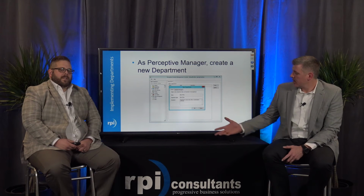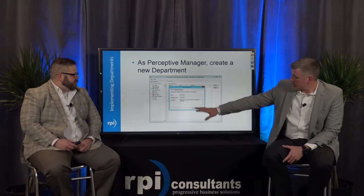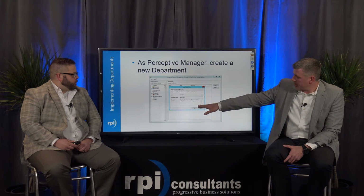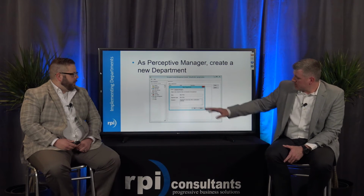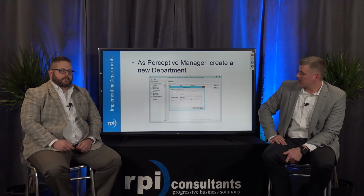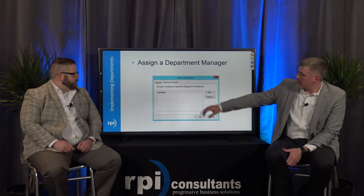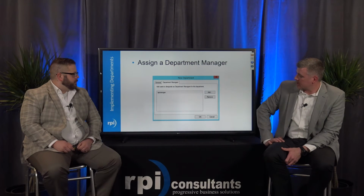So you'll see here, under cross-department, we have departments. And then you can select under New Department, give it a name, label, and description, just click OK. And then you've effectively created a new department. It's really quite simple. And then from there, you can go to the next tab and assign your department managers.